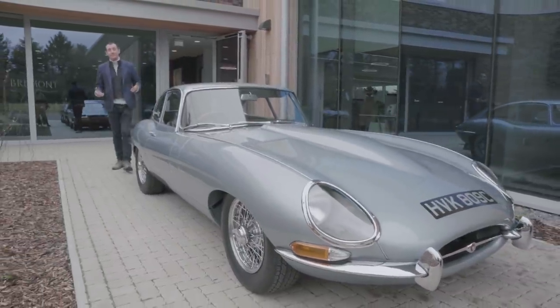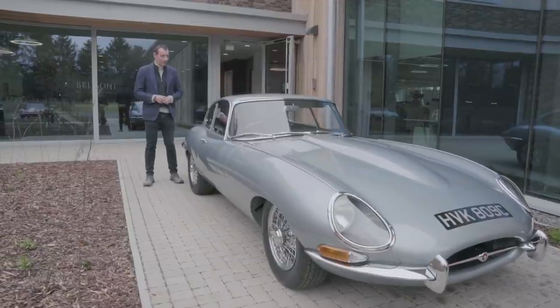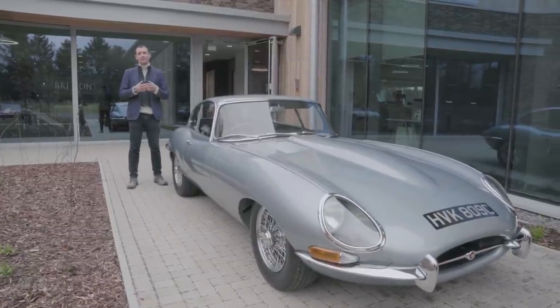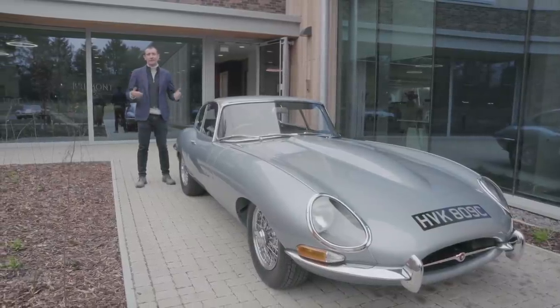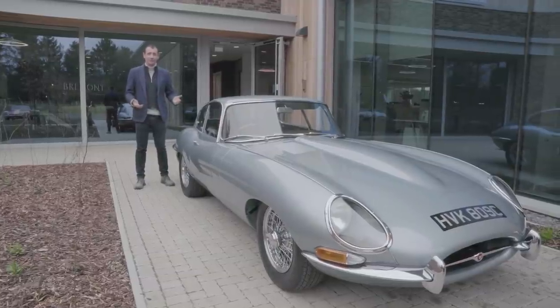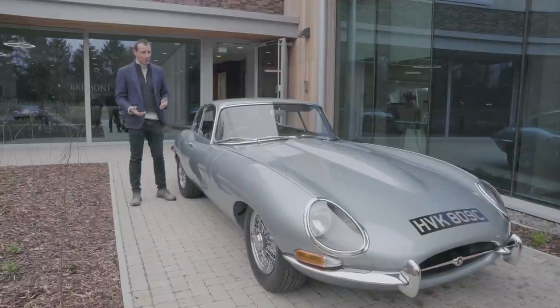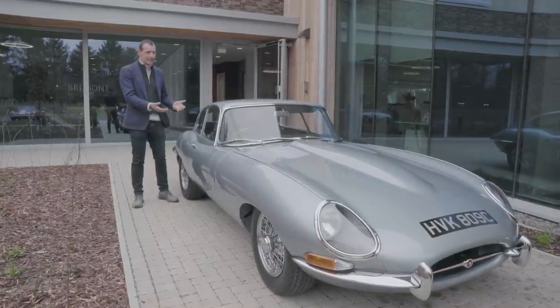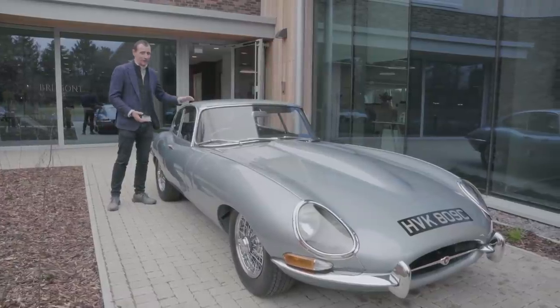We all know Bremont has had quite a long-term relationship with Jaguar, probably over 10 years now. And it started with working with some beautiful designs on the 675 and the cars like the continuation E-Type Lightweight. But this year is very special. It's the 60th anniversary of the E-Type, arguably the most beautiful car in the world. And I'm standing beside one here, a beautiful Series 1, a coupe version, so the hardtop.